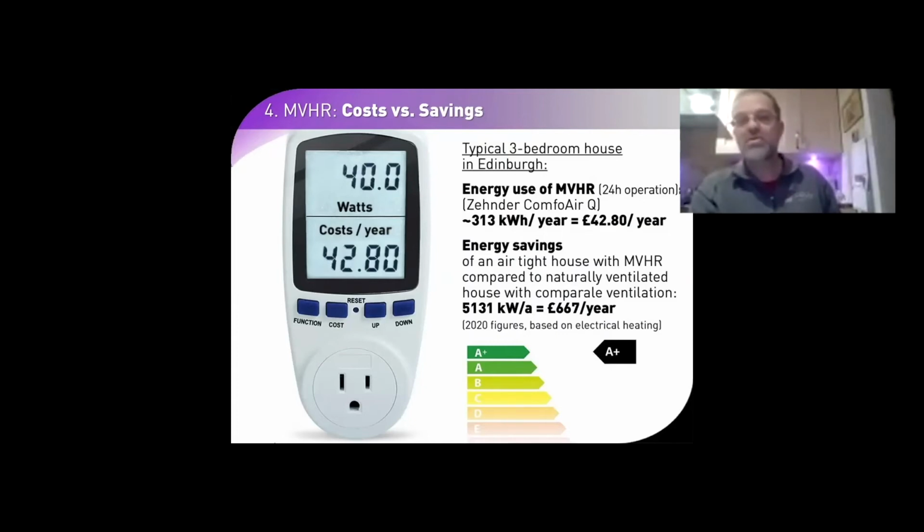Here for a 3-bedroom house, typically 40 watts of energy use. That's just a light bulb. Annual running costs, let's say 40, 50 pounds. That is not really a lot, but you can save a lot. If you think about 30% of your heating energy, that can be saved.